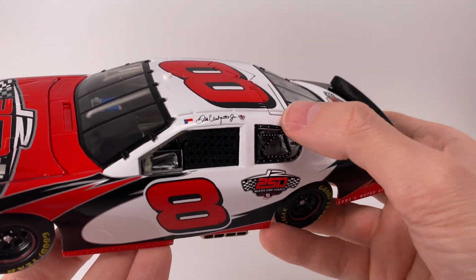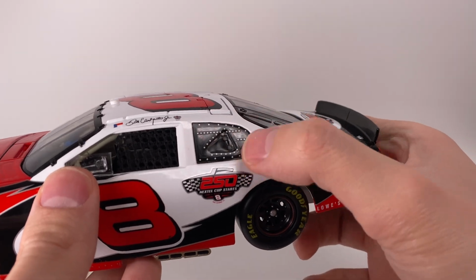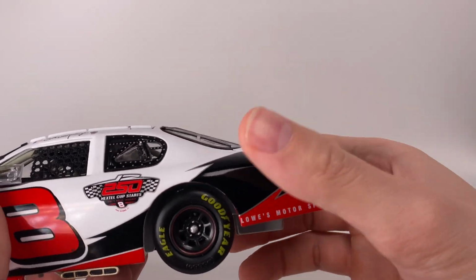Got Dale Jr. right there. No other logos. Got your NACA ducks. Look at all the pop rivet design. That's amazing. Lowe's Motor Speedway.